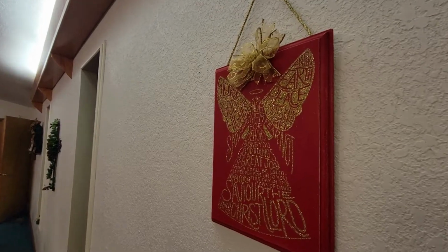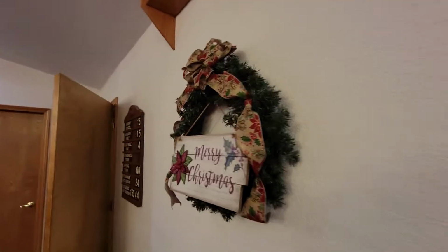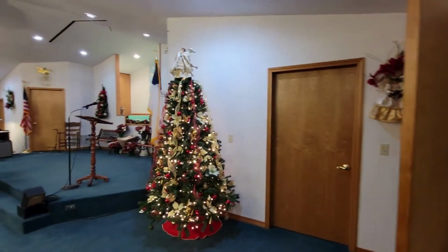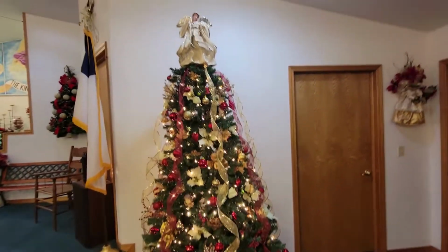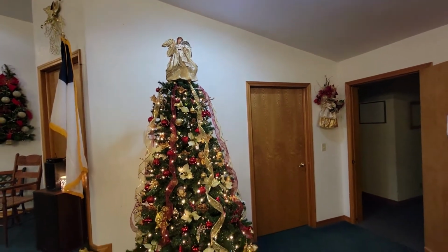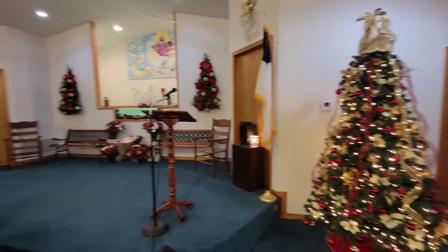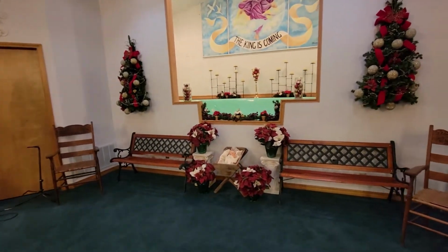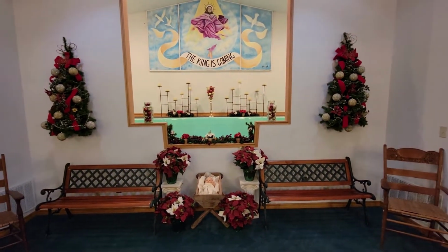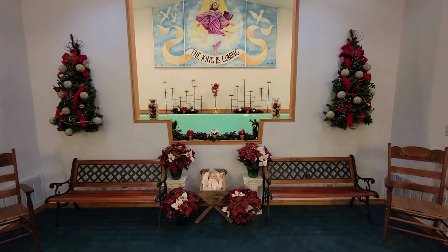and then a sign, more window decor, our cross, and our wreath, leading up to our beautiful tree that took a turn and we had to change our plans, but it turned out so elegant and beautiful. Straight up to the stage, which is a new arrangement here. These trees are normally at the back of the church. And so we put them up here, which looks gorgeous.